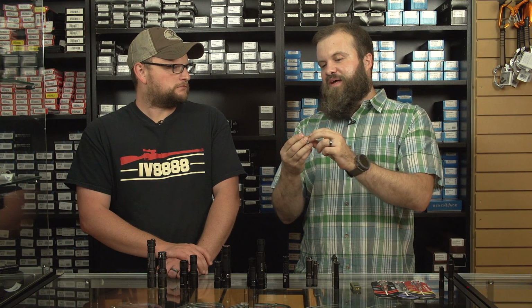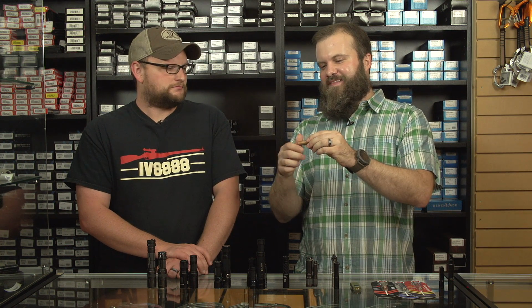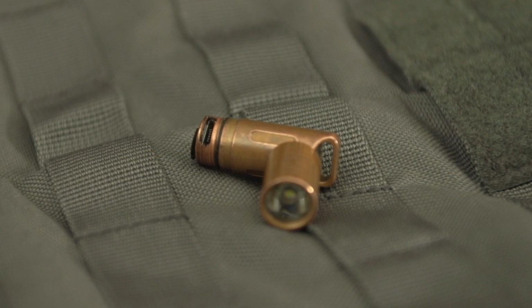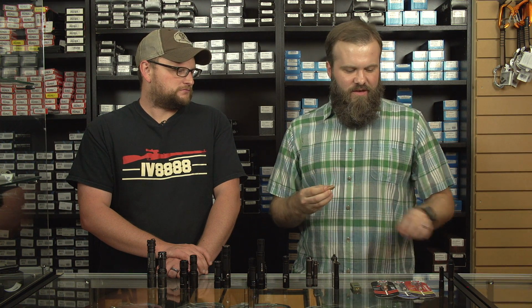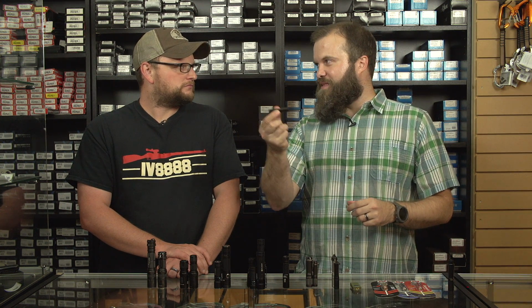But the really nice feature about this is that all of that alone is cool enough for a flashlight. These things actually have built-in micro USB charging. So come on, this tiny little thing, you've got a micro USB port there. Just super cool little lights. When somebody comes in and they're looking for a gift for somebody else, we point them to this. When they're looking for a light for themselves, we point them to this.